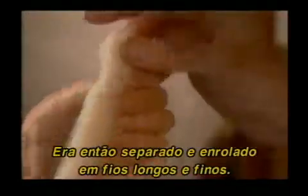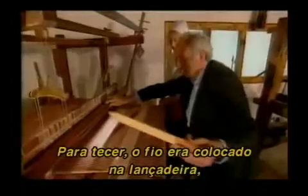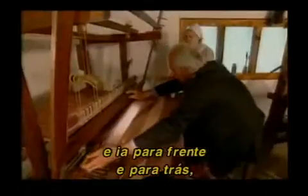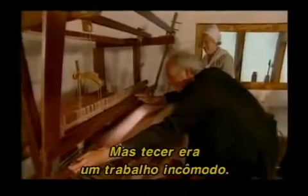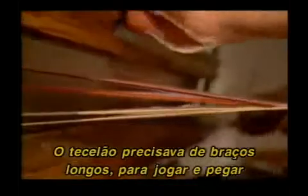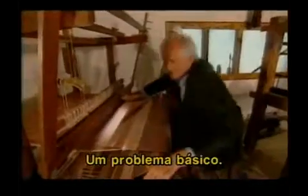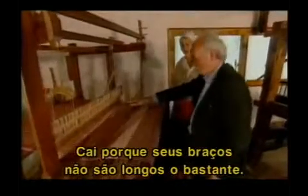The cotton wool was teased out and spun into a long, thin thread. To weave the cloth, this was then placed in a shuttle and thrown back and forth between threads strung on a loom. But weaving was an awkward job. The weaver needed long arms to throw and catch the shuttle across a wide piece of material. Oh, and that's the sort of basic problem. Just like that, it falls on the floor because your arms aren't long enough.